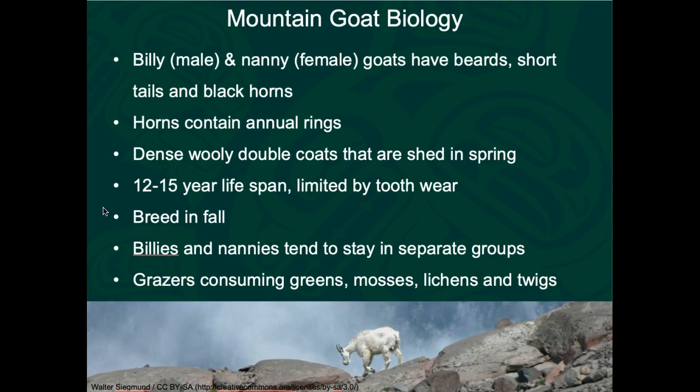Whereas if you're dedicated to being king of the hill, perhaps you're going into the winter bruised, beaten, perhaps injured, and potentially near starvation. So there's a trade-off between trying to keep everybody away from the nannies and your survivorship through the winter. Billies and nannies tend to stay in separate groups. You'll often see big groups of nannies with young. The younger billies might pack together, and then the older billies will be more solitary, kind of off by themselves.